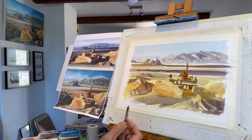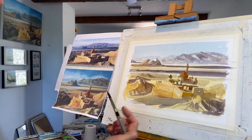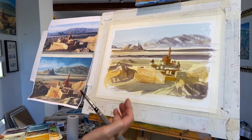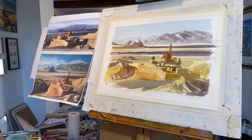So there we go. That's still not really standing out there, is it? I've probably gone a bit too dark. No, never. Let's just put a little bit of something. I'm going to come back. And then I'm going to have to dry that and then put some stronger shadows in.